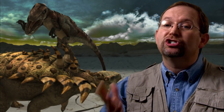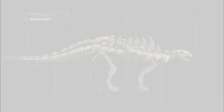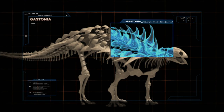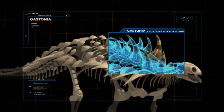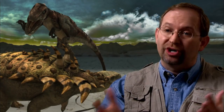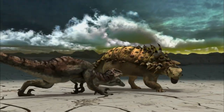The reason why there were no bite and claw marks on the bones of the Gastonia is because its body was so well protected by body armor. Even something as powerful as Utah raptor cannot bite through that armor to reach the bone below. And to make matters worse, that body armor was covered in a protective sheath of keratin. So even if the raptor was able to leave bite marks in that keratin sheath, we would never see them because the keratin covering decomposes when the Gastonia dies, and that leaves behind no evidence whatsoever.